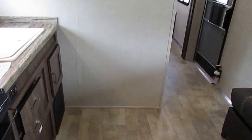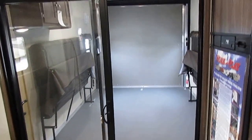And like I said, you've got the 4,500 pound cargo carrying capacity. So this thing's got the guts to handle pretty much whatever you want to throw in it. I'm going to tell you, folks, they just don't get any more heavy duty than Work and Play.